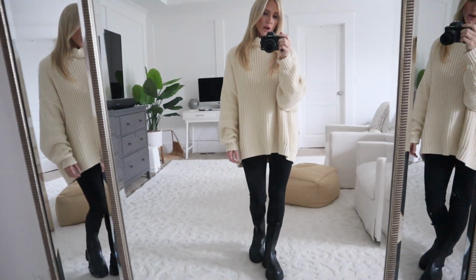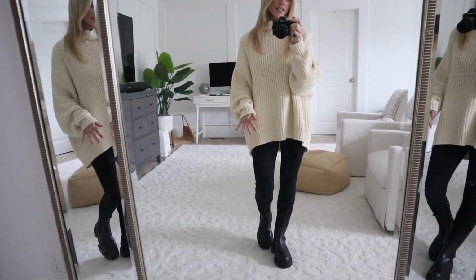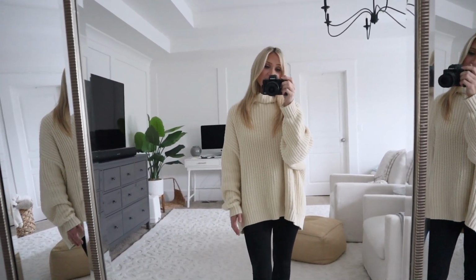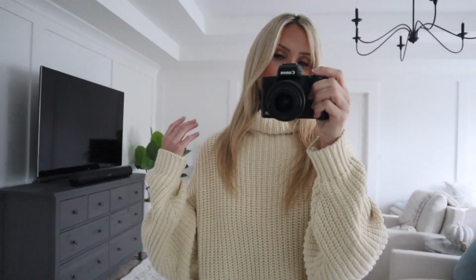Here's my outfit today. I'm definitely going for a casual, cozy look. The temperatures here have dropped. It's in the 40s today. It literally was snowing this morning, believe it or not. I'm not ready for snow by any means, but I thought this sweater would be perfect for a day like today.